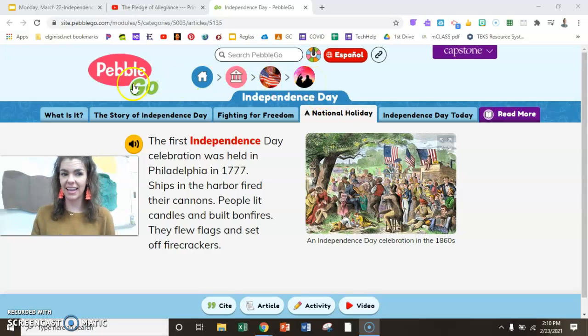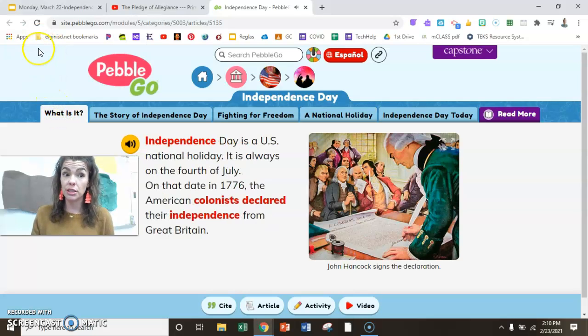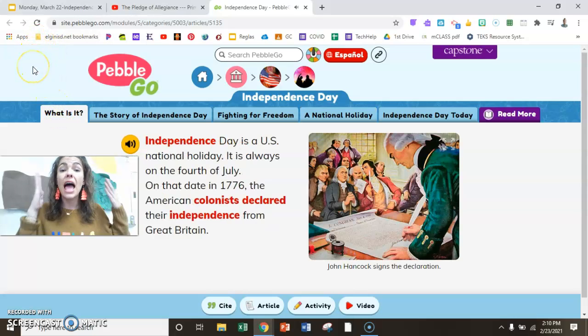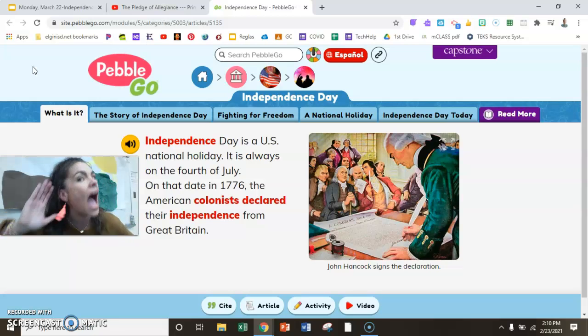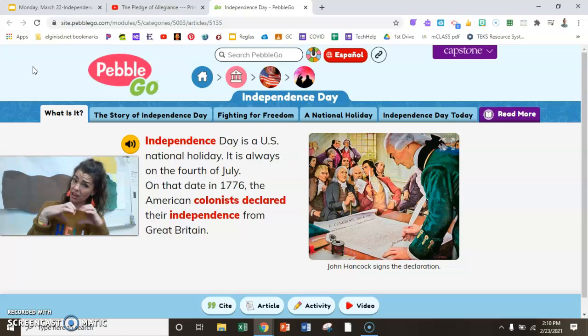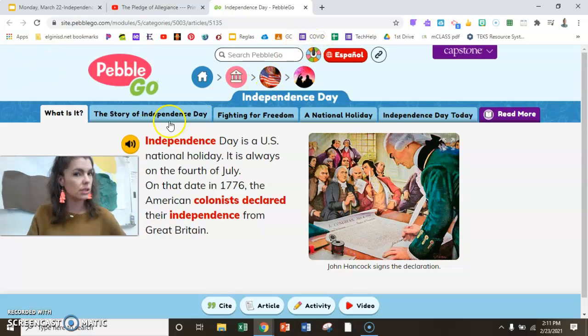Independence Day. We have 1, 2, 3, 4, 5 slides to research and a video next. Remember, we are paying close attention. What is it? To find out how people celebrate. What are we paying attention to today? How people celebrate. Nice job. Are they going to carve pumpkins? Make heart cards? Let's pay attention so we know how to celebrate. Ready?